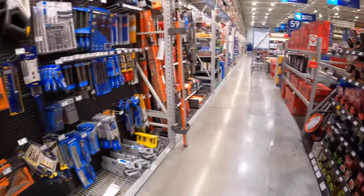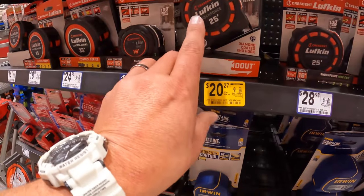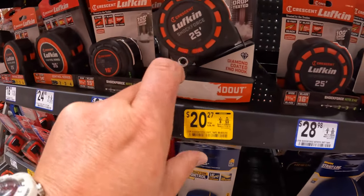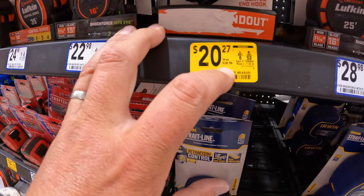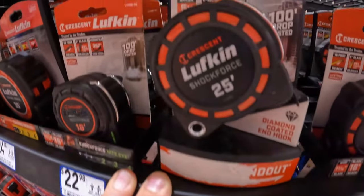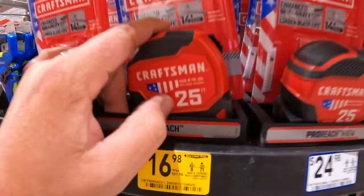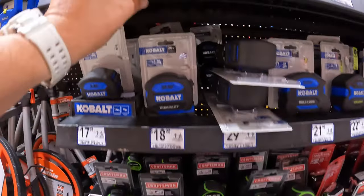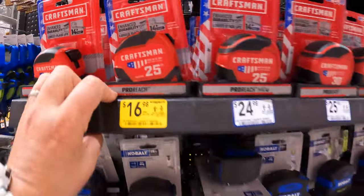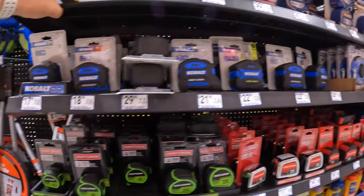Anything else interesting? Tape measures. Lufkin 25 foot Shock Force for $27, was $28.98. Or a Craftsman 25 foot tape measure for $16.98, was $21.98. And that's pretty much it when it comes to these.